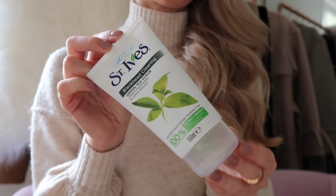This one from St. Ives for the face is one of my favourites. It's very affordable. This particular one is the Blackhead cleansing one, which I find really good. I live really close to the city. I am in the centre of London most days, so I find this a really good one for just dragging all the dirt out of my skin and really helping to polish the complexion too.